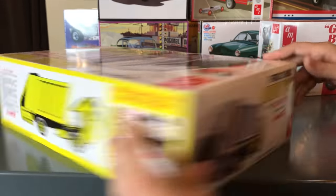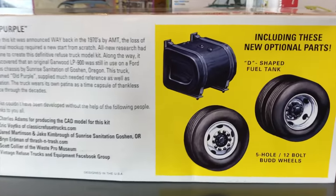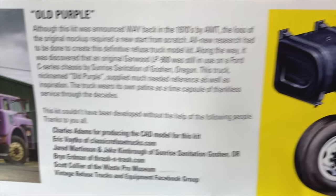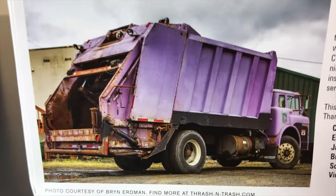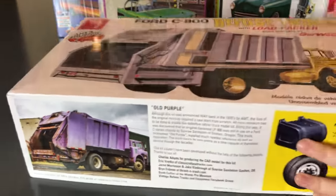We did newly tool a D-shaped fuel tank for this. We did bud wheels for it. There's a lot of really cool information here about Old Purple, which is an actual Garwood garbage truck that's still being used to this day. A lot of cool information there. This is a huge kit.